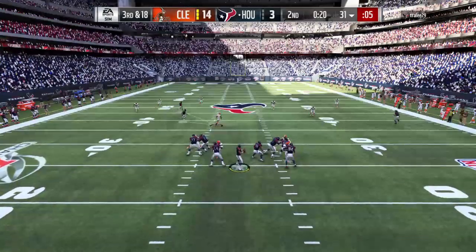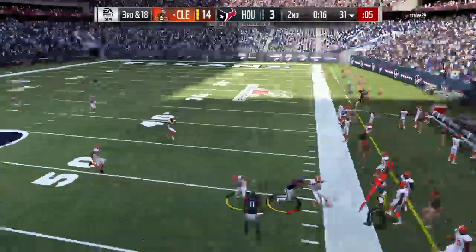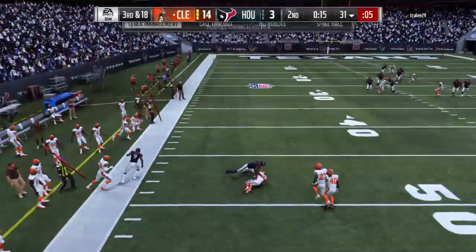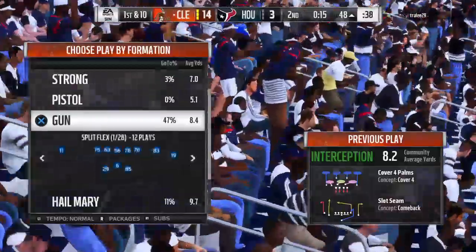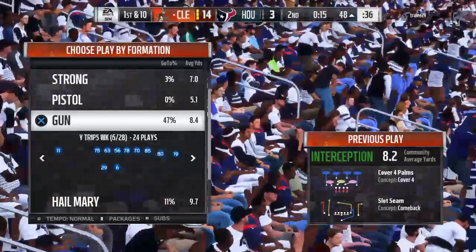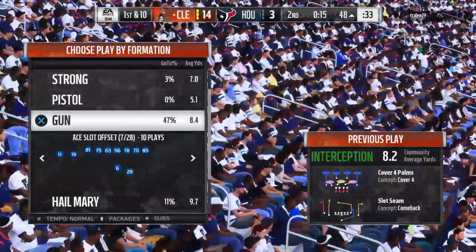To throw is Watson. Into heavy traffic, and it's intercepted. Picked up by Bonnie Calhoun. At a potential turning point as they'll get the football in very good field position late in this first half.